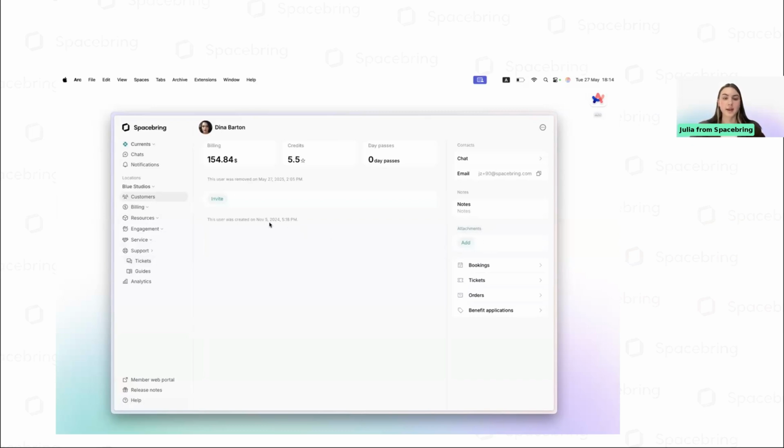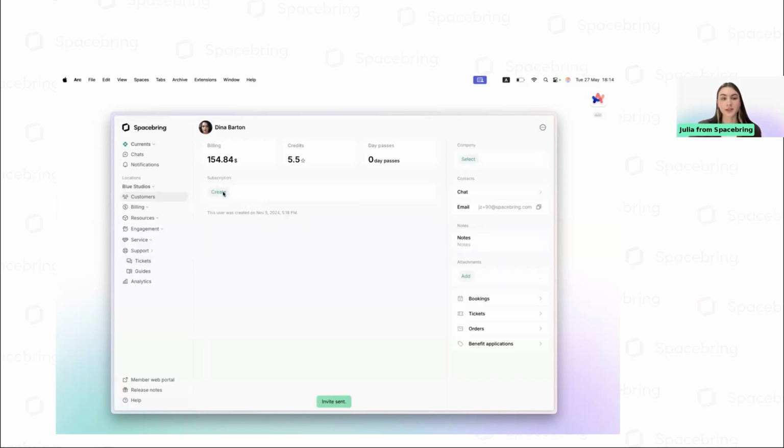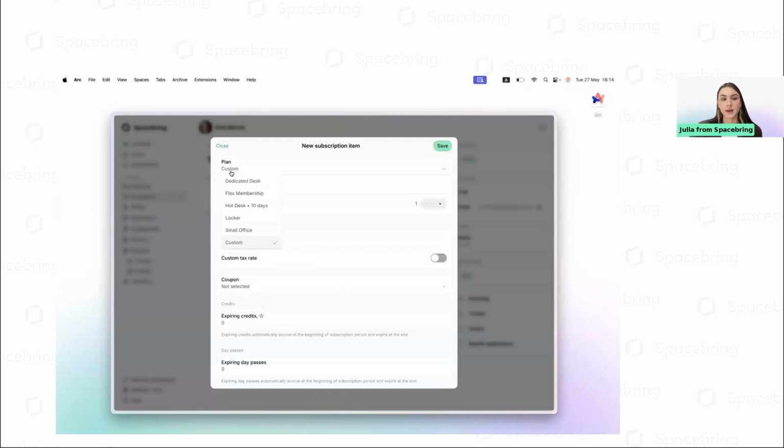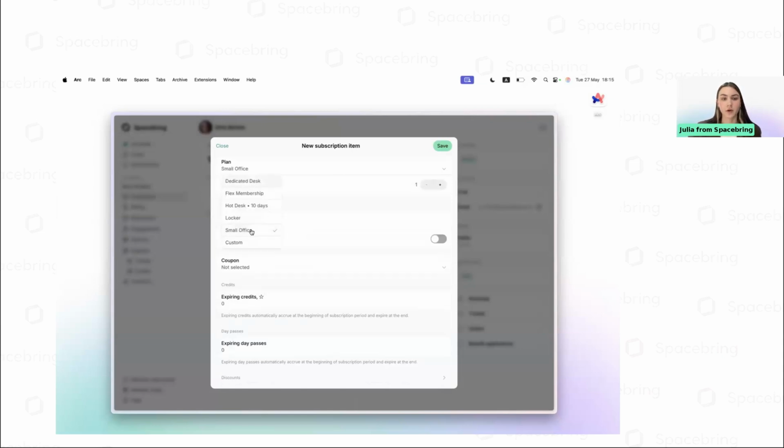And once everything is discussed between you, once you receive the documents and the contract is signed, you can create the subscription for this customer. Just press create, and in the items section, you will need to select the office plan, which we recommend you to create beforehand. Or you can also create it from scratch.